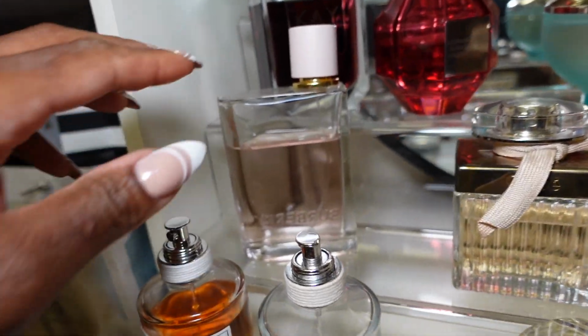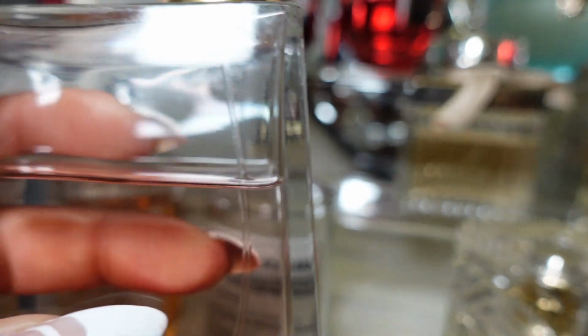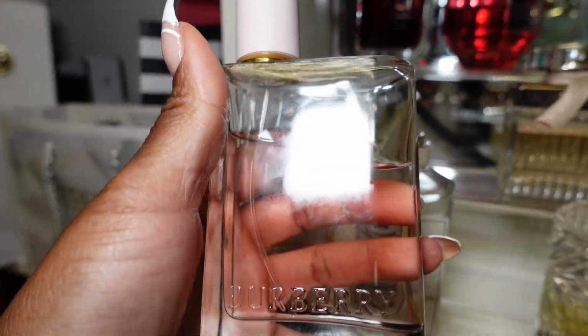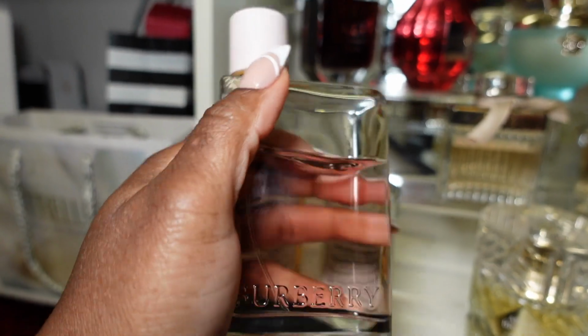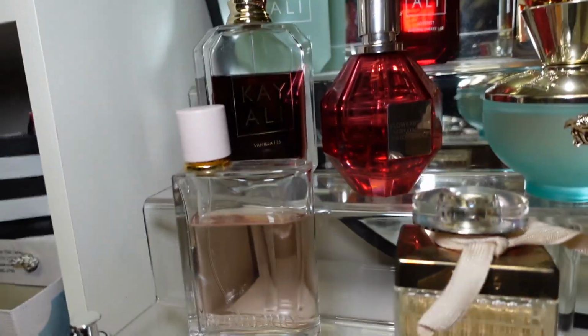And this has definitely been one of my most worn perfumes for the summer and the spring. This is the Burberry, I believe this is Burberry Her, but it's not the one that's supposed to smell like strawberries and cream, the one that has a muted pink painted bottle. This is a clear one. I got that from Sephora.